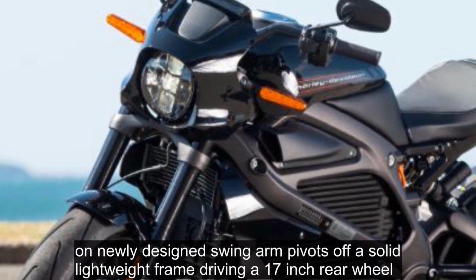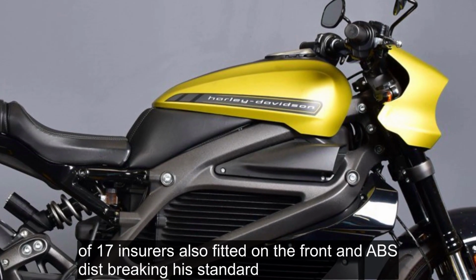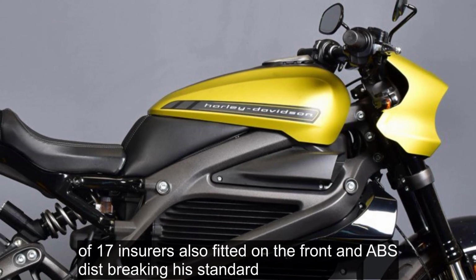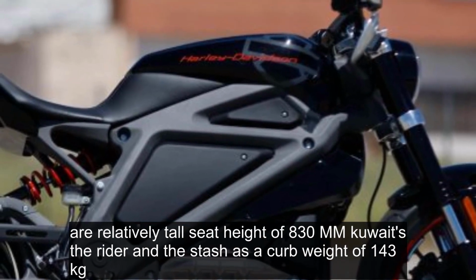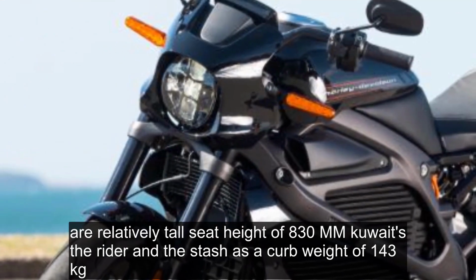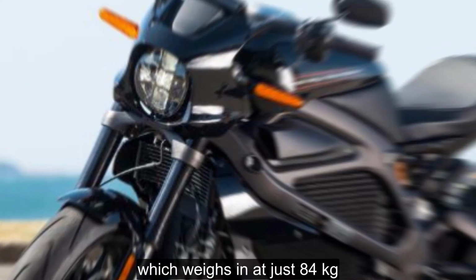A newly designed swing arm pivots off a solid, lightweight frame, driving a 17-inch rear wheel. A 17-incher is also fitted on the front, and ABS disc braking is standard. A relatively tall seat height of 830 mm awaits the rider, and the Stash has a curb weight of 143 kg. The company also unveiled their first dirt bike-style machine, which weighs in at just 84 kg.